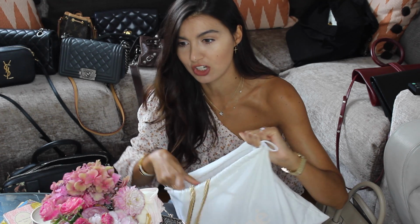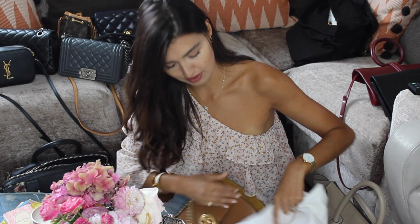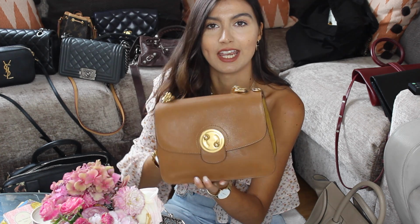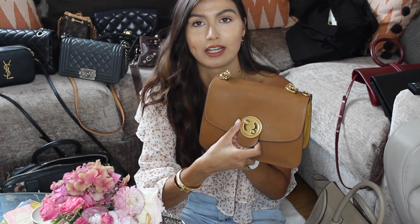Okay, this is one of my newer bags. This is my newest bag, the newest one. And this is from Chloé. It is the Chloé Milli Bag, and this is in the shade tan. It's got gold hardware, and it's got mustard panellings on either side. I've talked about this in a few of my vlogs, and I think in one of my most recent favourites videos as well, so you guys will have heard me talk about it. I absolutely love this bag. It's got a metallic bit here to open and close.